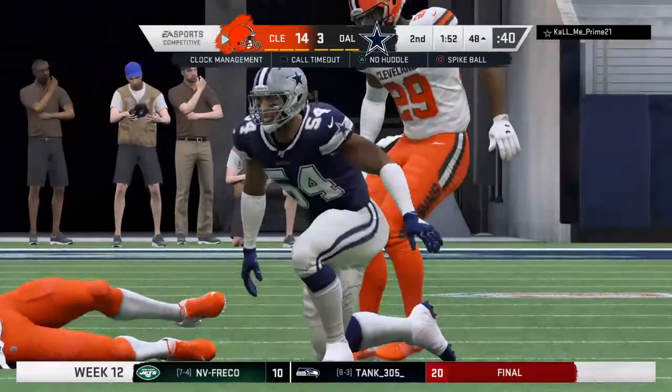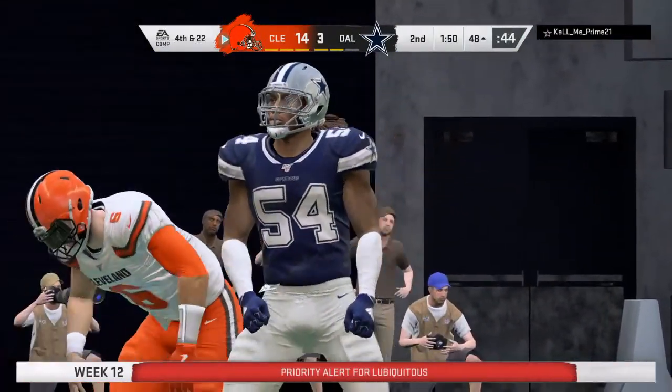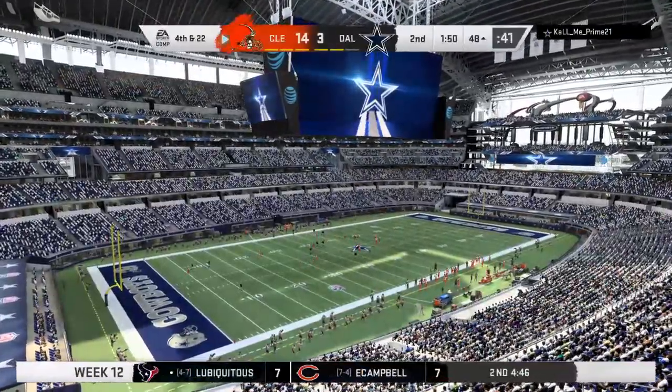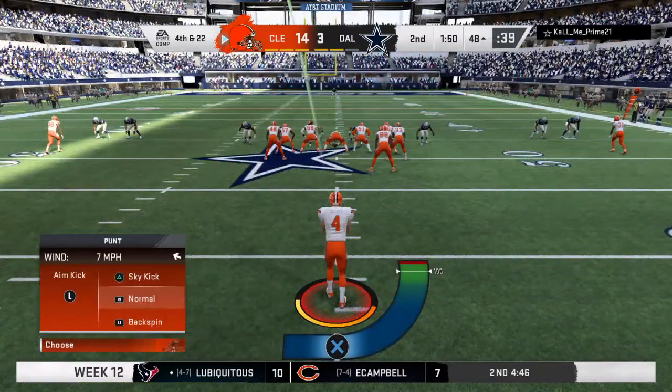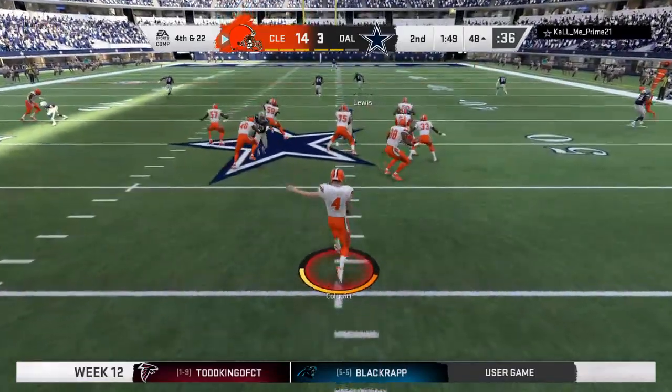Under pressure again, and down he goes again. Now the Cowboys are going to burn the first of their timeouts as they head to the sideline and talk over what to do next. Here's Britton Colquitt now as the drive goes backwards, so he's on to punt it away.